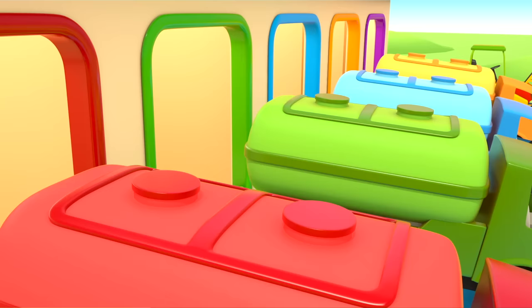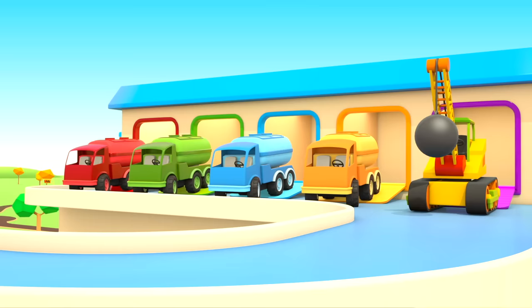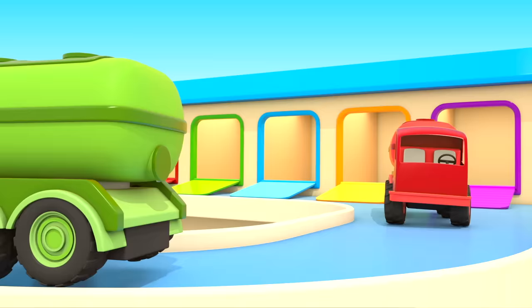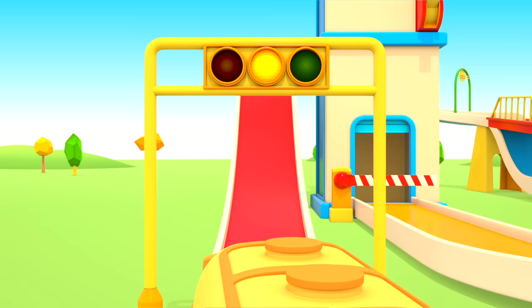Oh! There are balls in the water trucks. I wonder where the cars are taking them. Red, stop. Yellow. Green, go.